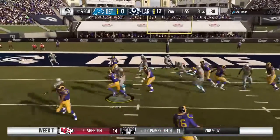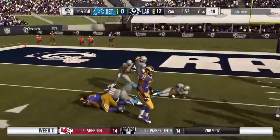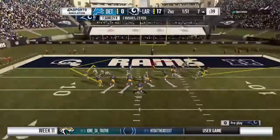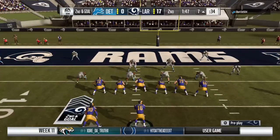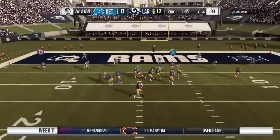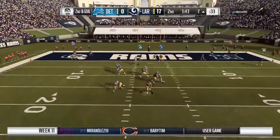On first and goal, Gurley. And he will maneuver his way down to about the 7. Only a yard on the pickup there. Second and goal. Defensively, pretty good start there with their backs against the wall. That's a win for the stop troops right there.